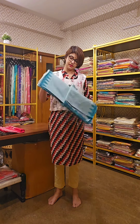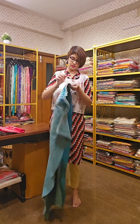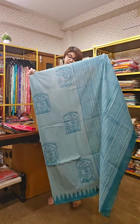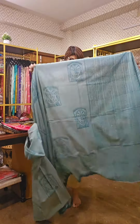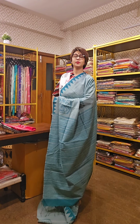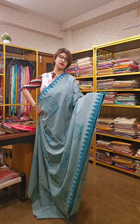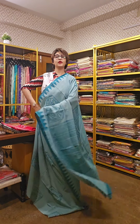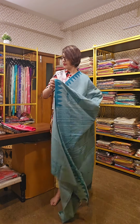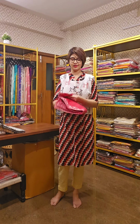Next one is a beautiful green tonal sari, pure cotton, and this sari doesn't have any blouse piece. This is the pallu area. This is the overall design of the sari. Quiet and beautiful summer color, summer friendly saris, pure cotton. You can wear it anytime, anywhere, online, offline, and for a small get together as well.